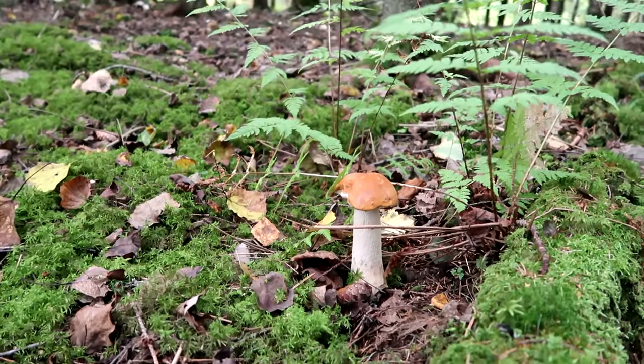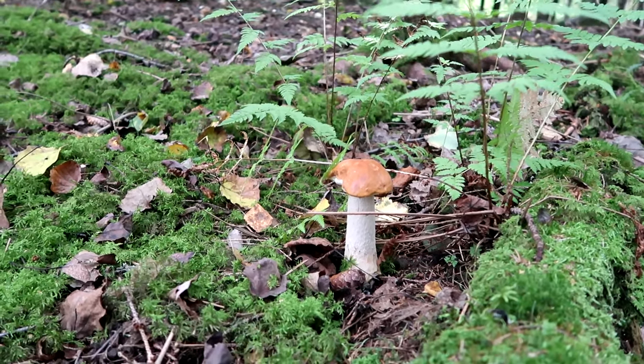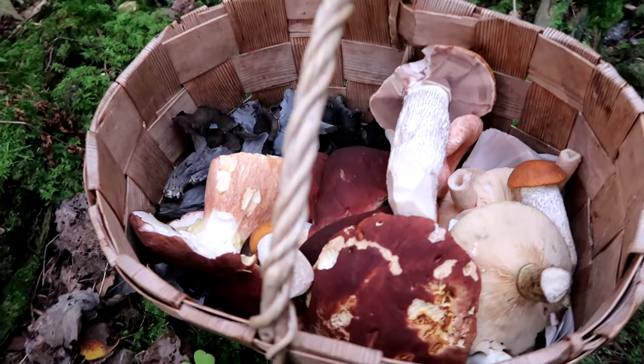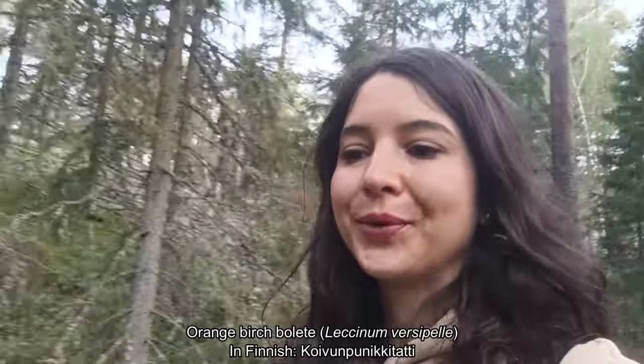Okay, here is another one, but I think I must stop picking them now because I'm expecting even better mushrooms and the basket is already quite full. And one more thing about punikitatti is that there are more types of them. Today we found haavan punikitatti, and in previous mushrooming videos there were mostly koivun punikitatti. They differ slightly in colors, in the shade of orange, and also in shapes.